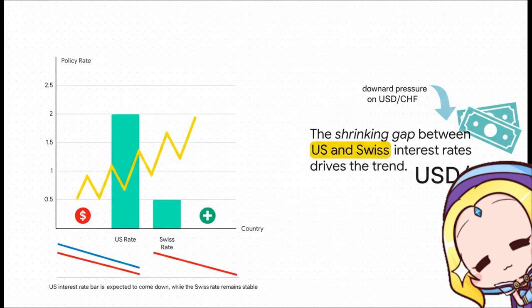And look, money is simple. It goes where it's treated best, where it gets the highest return. So as that US advantage disappears, the pressure on the dollar to fall against the franc just keeps building.